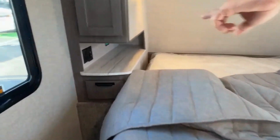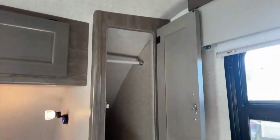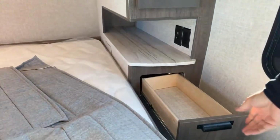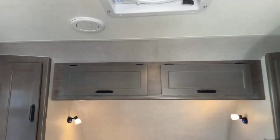Left and right, you have nightstands, power, USB, and 12 volt. Up here in the cabinets, both of these, there's some hanging space. And you have a little drawer down here on the bottom. Actually, it's pretty decent deep depth. And you have storage up top. There also is a TV, which I'll show you.